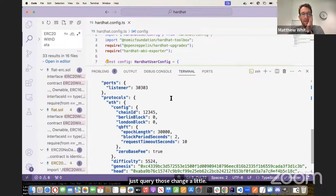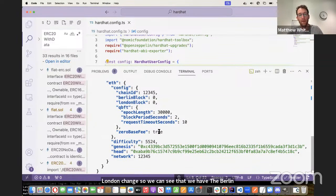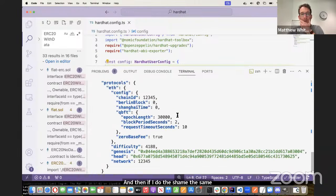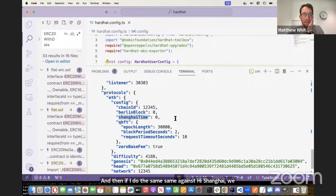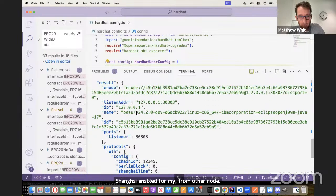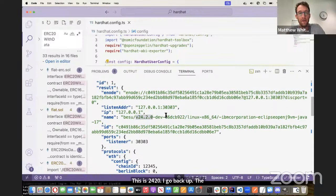This is a curl request to issue a JSON RPC call to ask about the London chain. We can see that we have the Berlin block on by default. We have the London block, but no Shanghai block here. Then if I do the same against my Shanghai node, we can see this time I've got the Shanghai block. It's actually set as a timestamp now for forks from Shanghai onwards. But we can see that I've got Shanghai enabled for my other node. And to really show you what I was saying, these are exactly the same versions of Besu. This is 24.2.0. If I go back up, the London one was running exactly the same version. So no difference in versions, just the way I've configured those chains differently.